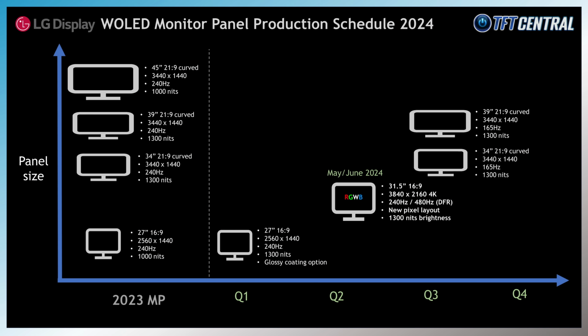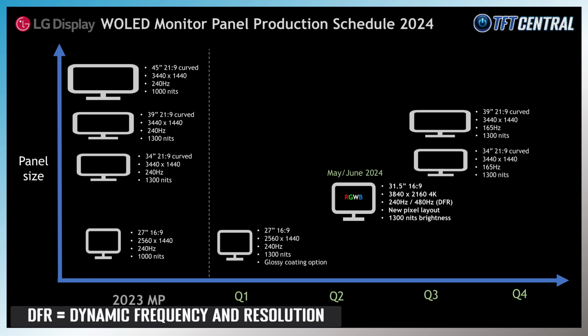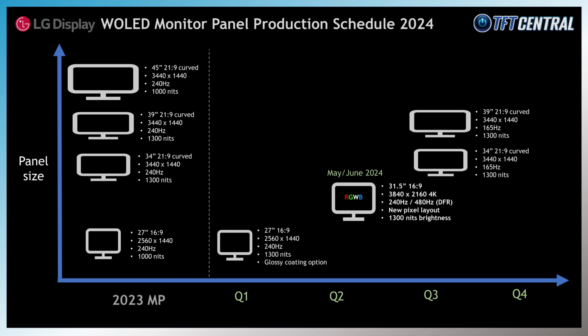This panel will not only support 4K 240Hz, but it can also run at a lower 1080p resolution but at a higher 480Hz refresh rate through a feature that LG Display call DFR, or Dynamic Frequency and Resolution. This gives you a great choice if you want to prioritize frame rates and motion clarity further instead of resolution and detail, and so that could be an excellent feature for different gaming genres and use cases.